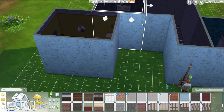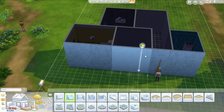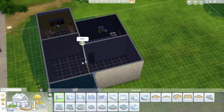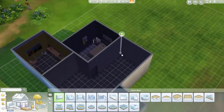and then we can extend this out so it doesn't feel weird. I want to make this into a room, so what we're gonna do is get this and just go like this, okay? And then I want to take this wall tool and get rid of some of this wall, like this wall here and this wall here. Okay, so now we got one nice awkwardly shaped living room.